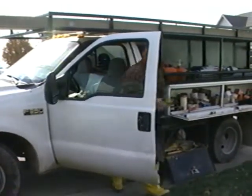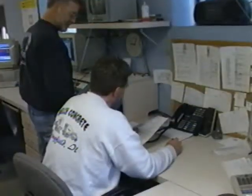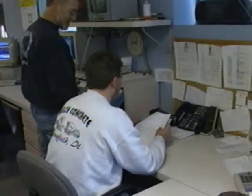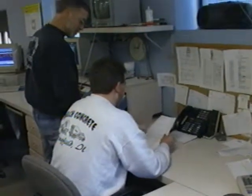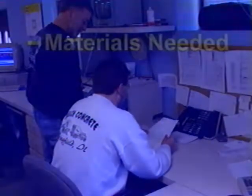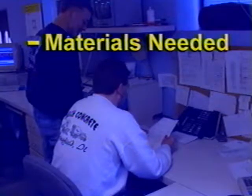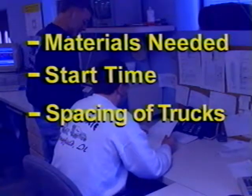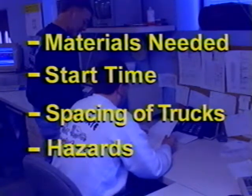Once the order is placed, it's important that the dispatcher discuss the delivery with the plant manager. The dispatcher and the plant manager discuss such things as the materials they need to order for the next day's delivery, the driver's starting time, proper spacing of the ready-mix trucks so they can keep traffic at the job site to a minimum, and specific job site hazards the contractor may have made the dispatcher aware of.